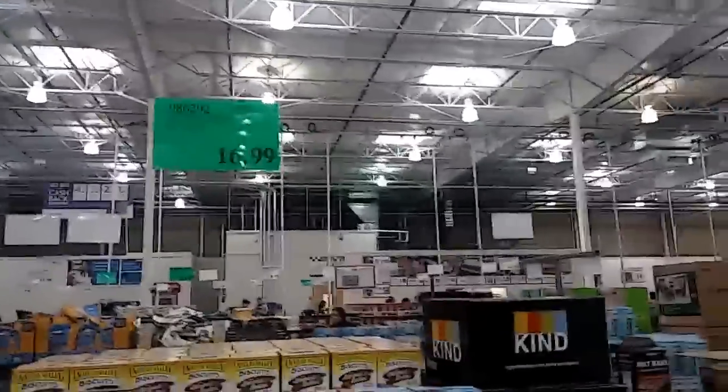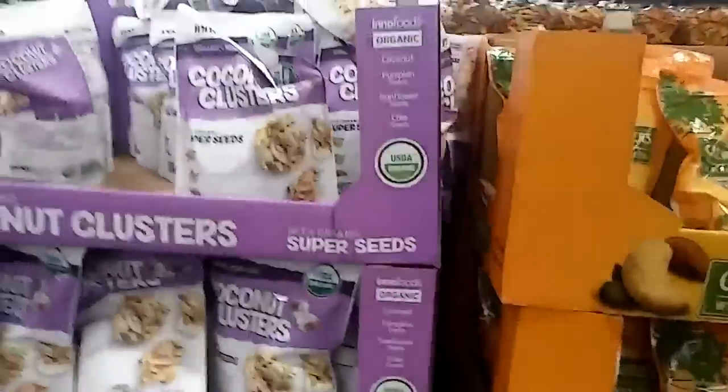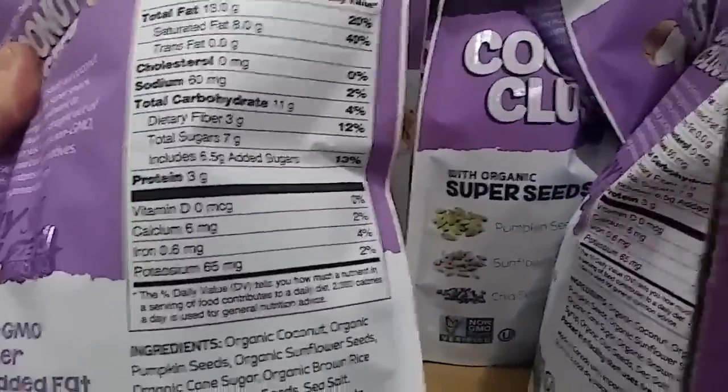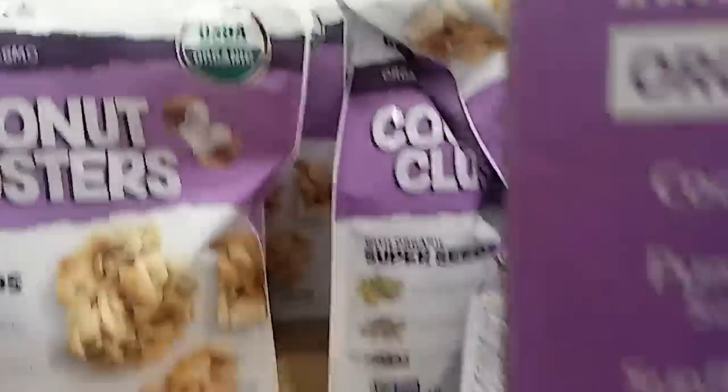And here we got the normal Z bars. I've never been to Costco when my wife didn't say, get some Z bars. Kids love them. Coconut clusters. Oh, we've had these before keto. Seven sugars, three fibers, so eight net carbs. But for half a cup, that might not be bad.